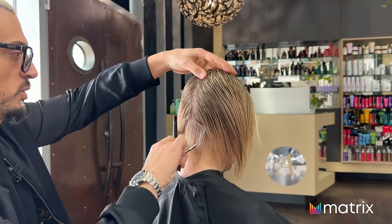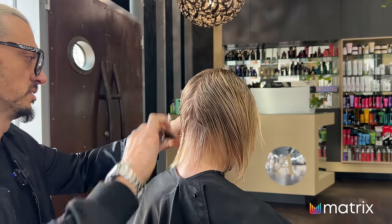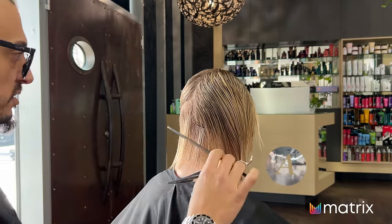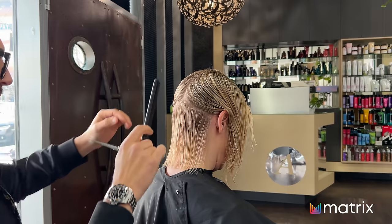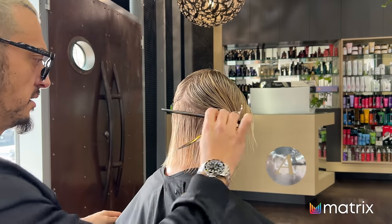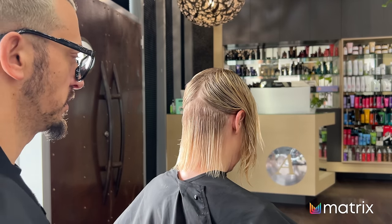Those of you who have been watching my videos, you would know my opinion on sectioning. Of course, it's very important, but sectioning for me is dependent on the thickness of the hair and your ability to be able to cut through it accurately. And provided you can do that, then I think the sectioning is the right size.